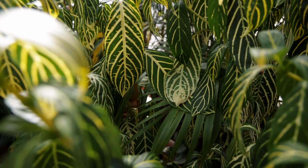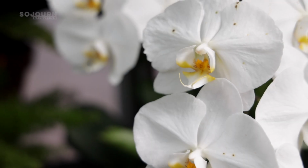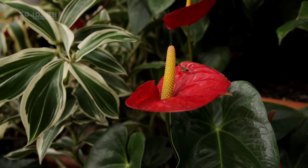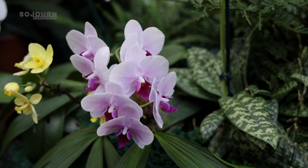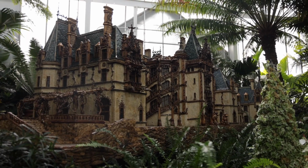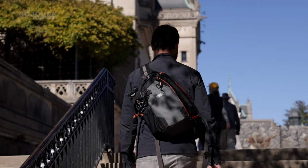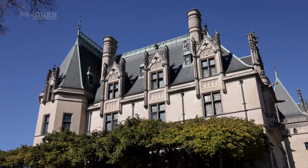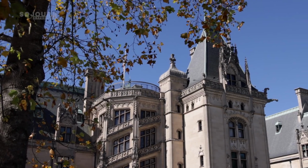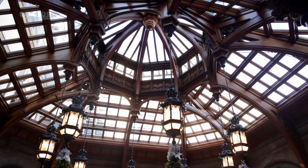We're inside the Biltmore House Conservatory, and this is where they kept all of the tropical plants. It stays warm pretty much all year long. There's a ton of beautiful plants to see, and a cool touch is all the replicas that you can find around the conservatory of the house and even the conservatory itself. Now we're done walking around the grounds, and it's just about time for our tour, so we're gonna head inside.